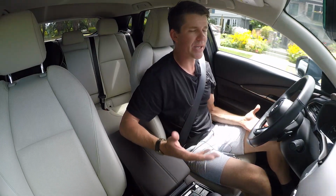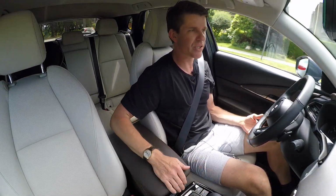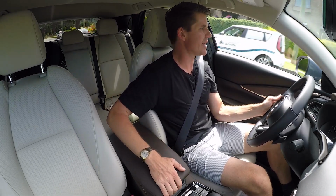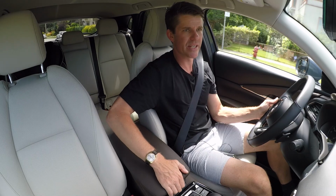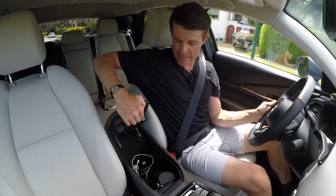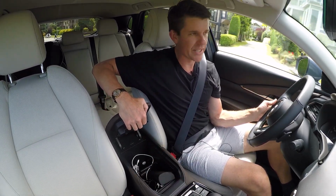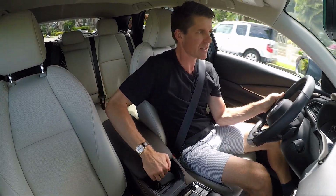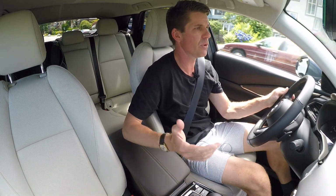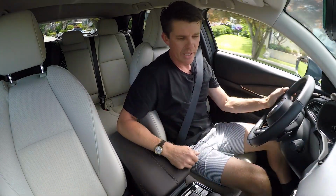Interior storage for a car this size, they've done pretty good as well. Door bins are good. This is really nice size and well organized, but it's kind of like you can't lift it up. You actually have to pull it, slide it, then lift, and you've got lots of room in there. That's actually where you plug in as well. You've got USB and a USB at the front, but then you can't just push forward. You have to click it and go forward. That's a little bit finicky, but it is what it is.